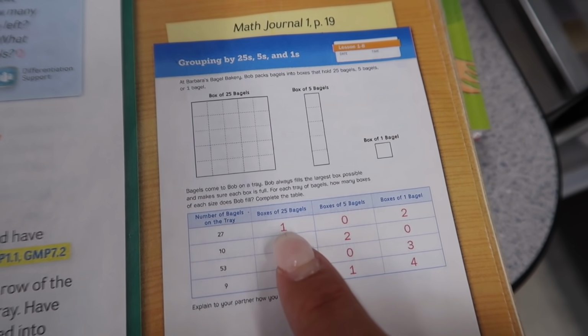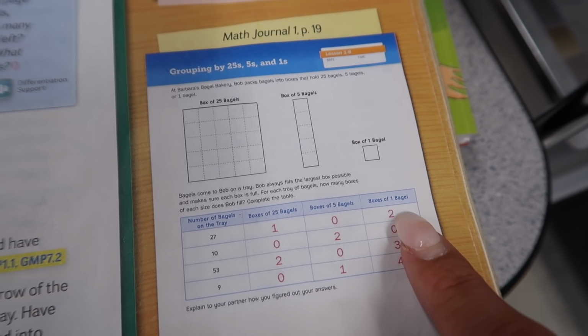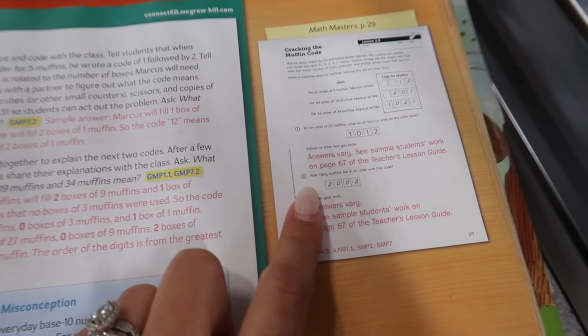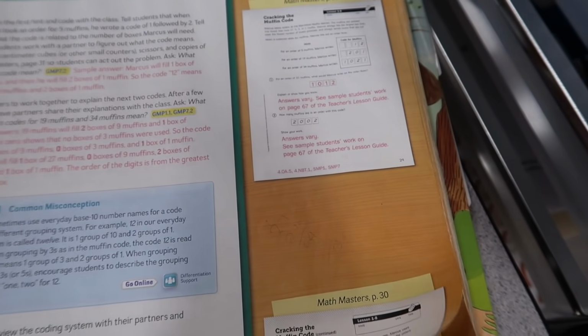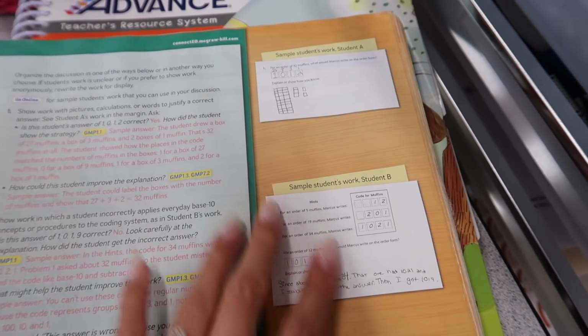They'll need one box of 25 bagels to fit 27, and then they'll need two single boxes to fit 27. So they're learning how to group, and then they will go in and do their own worksheet. This one is a little bit different. They're trying to crack a code, and then it goes into day two as well, going over the answers, how we got them, things like that.